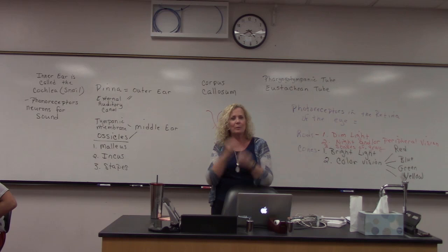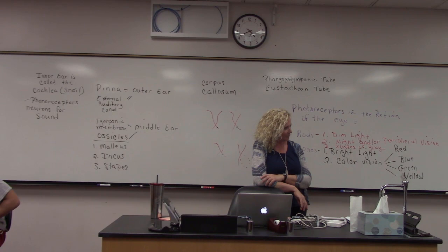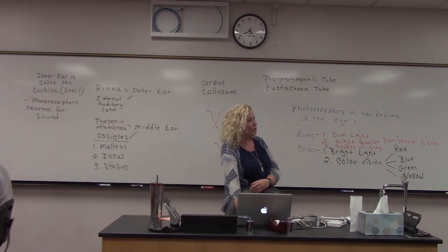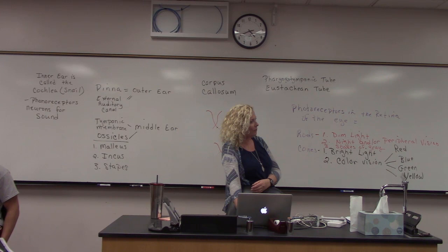So how does congestion work in your ears? Like, when you get super congestion, it also affects your ability to hear. Why is that? So when you're congested, again, most of it is dripping up through here. And you get congestion in here, and it pushes against that tympanic membrane, can't vibrate very well. There's mucus and stuff around the ossicles, they can't move very well. So you can't transmit the information to your phonoreceptors very well. So that's what the problem is.